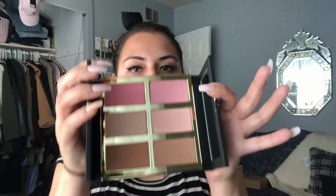I'll show you guys again. So it's like two little doors. I don't want to scratch it. Oops. So it just like opens, close, and then it has two little mirrors on the side. And I just think this is so beautiful. It even smells beautiful. Okay, so moving on to the face, I'm gonna go ahead and start trying out some of these products that we got.